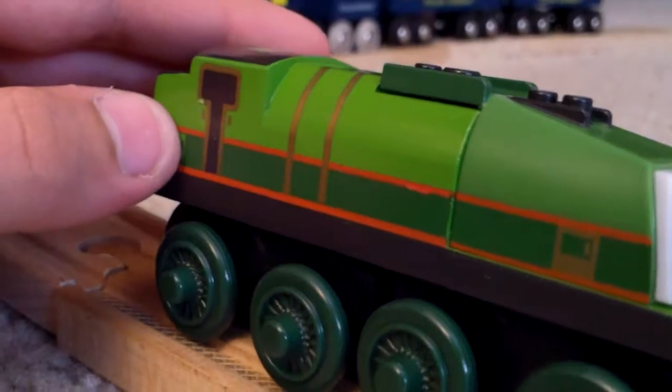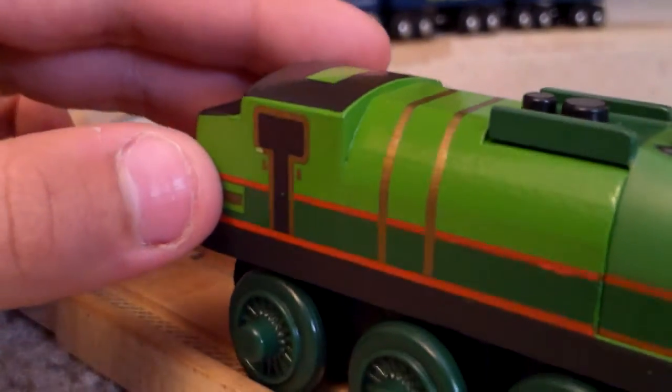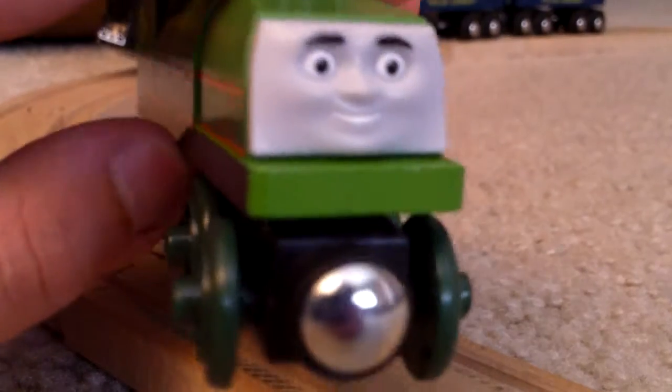Let's start out with the good. About this character, Gerald or Gator is one of those CGI-only characters, and TV series only characters as well. He first appeared in Tale of the Brave, and he's appeared in several stories so far. And they call him Gator because of the sloping side tanks.